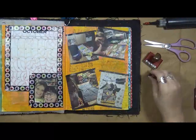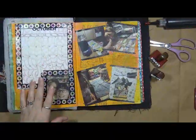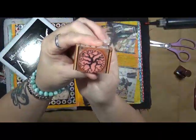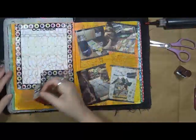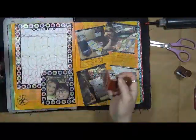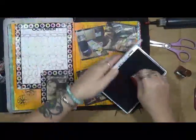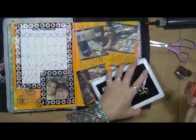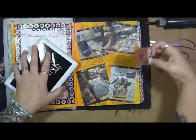I got out a couple of these stamps, and what I want to do... Okay, this one is just, I don't know, like a funky tree looking thing. So that looks Halloween-y, doesn't it? There it is. Halloween-y. And we're just going to stamp a couple here and there. There's three of them. That's all I want. Let's throw one up here. All right. And then this one.